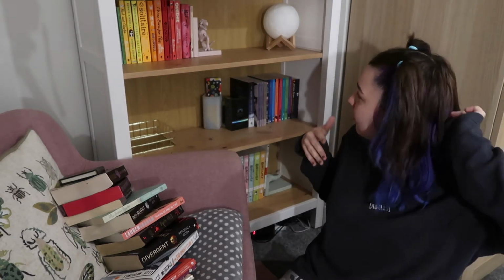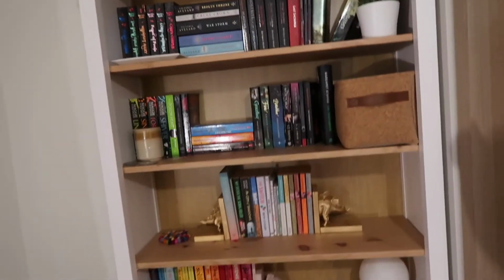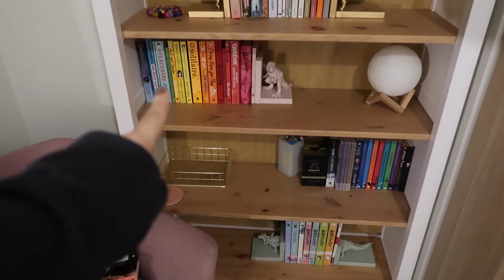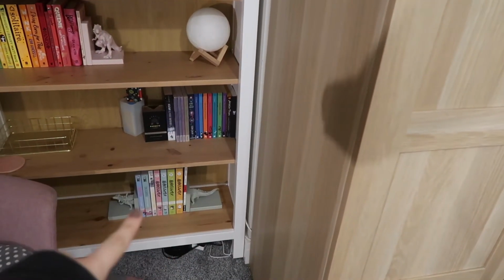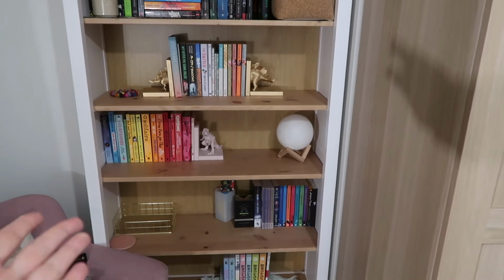I'm really happy with how I've got it set up. I just don't like the specific sections, like I want to zhuzh it up a bit. So what we've got at the moment is fantasy slash sci-fi, fantasy slash sci-fi, anything that doesn't fit into any of the other sections, standalones with a colourful spine, middle grade, and graphic novels. And then that gold basket there, I put my books in that I read every month basically.